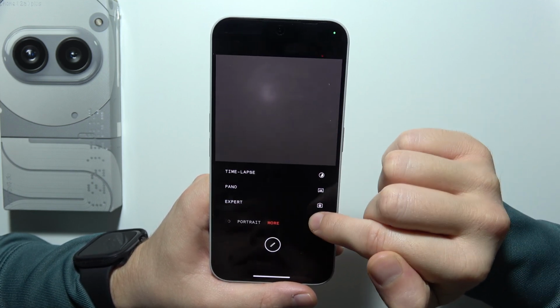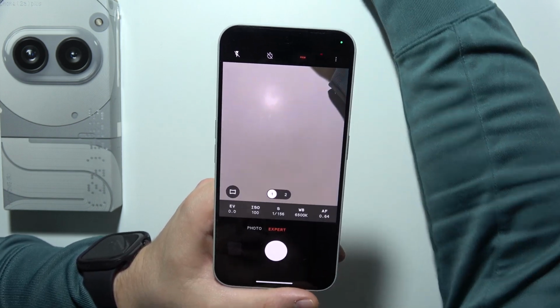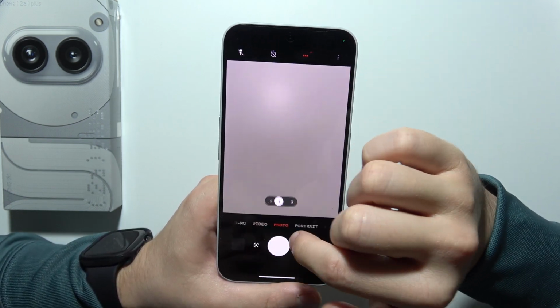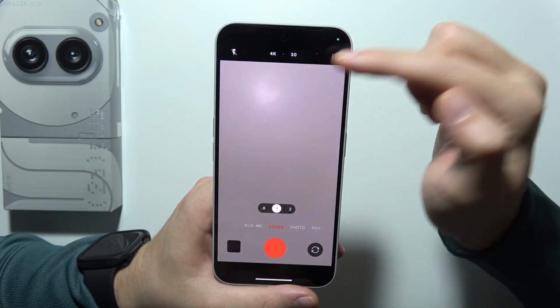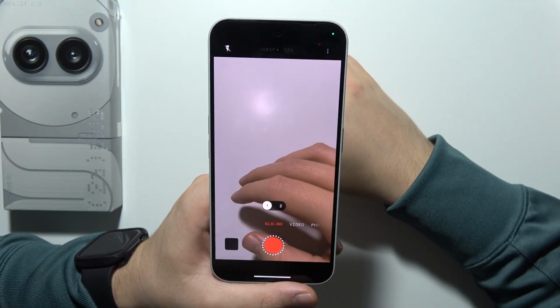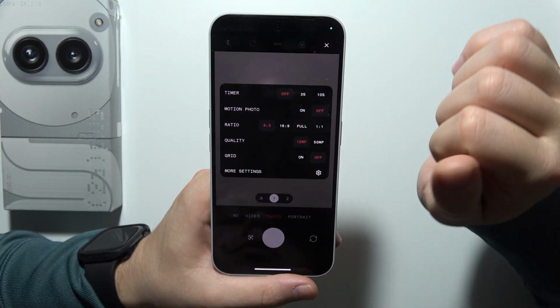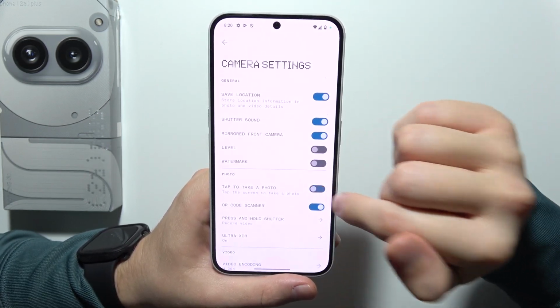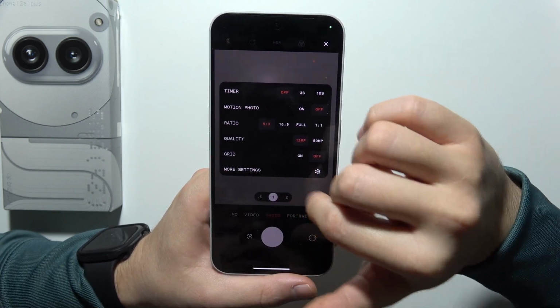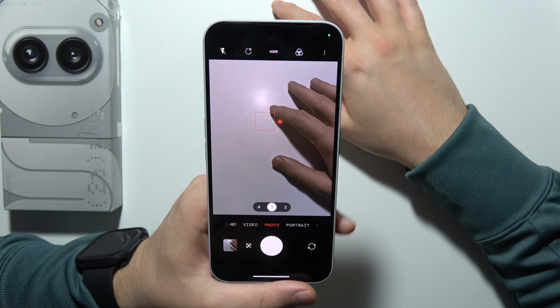We can even take the raw photos when you go for the Pro mode and enable this feature. There's also support for 4K videos in the 30 frames per second. You can also record slow motion videos in the Full HD 120 frames per second. And there's also a really useful option called tap to take the photo. So this one adjusts brightness, exposure, and focus automatically, and then take the photos.